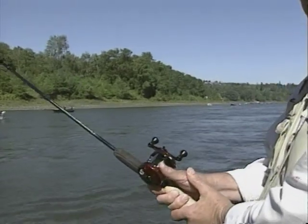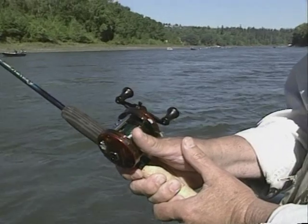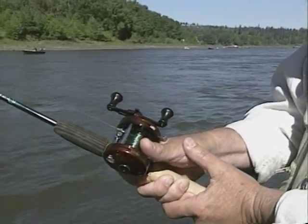Then you can just kind of hold on and pump your rod a little bit, you can feel those fish hit. As we said earlier, they don't tap, they don't nibble, they don't bite, they strike.